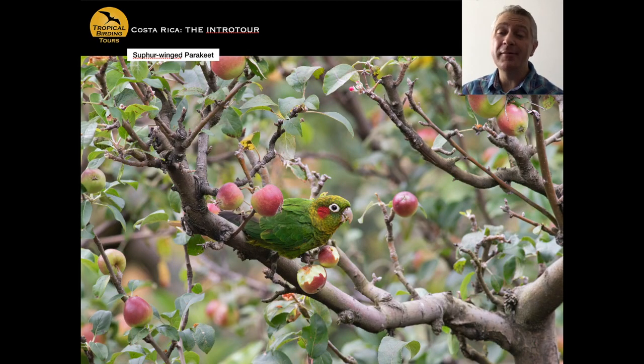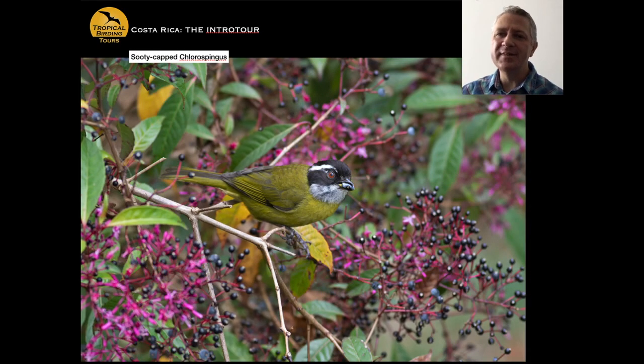This is one of the only parrots you see up high. At this high elevation, we only usually get barred parakeet, and this one, the sulphur-winged parakeet. This is a much easier to see bird.